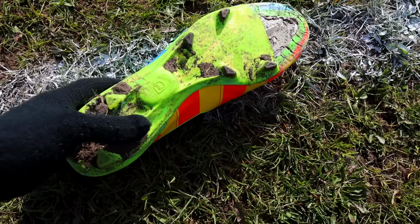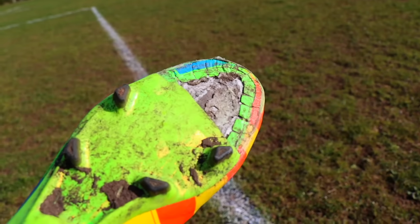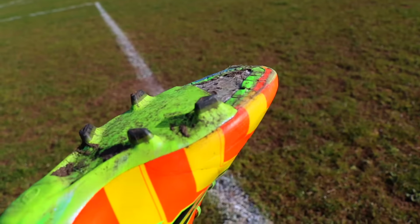So as you can see, one of the main problems with these boots to wear was the fact the durability was pretty terrible because they were so light, but in all fairness, these are more of a collector's item than a boot you'd wear in game. Right, let's just finish off with a few shots in these boots, see how they feel.